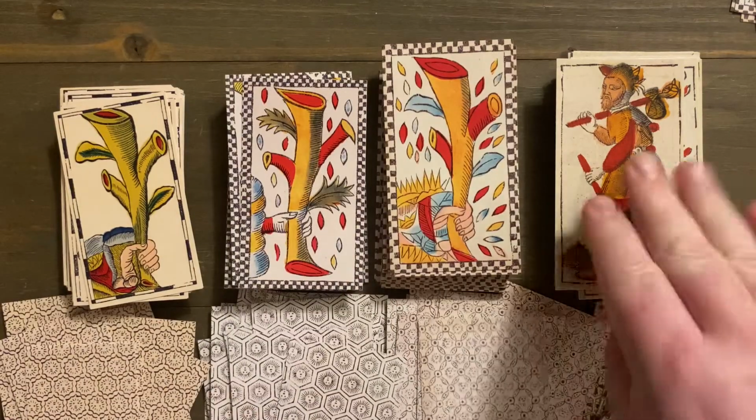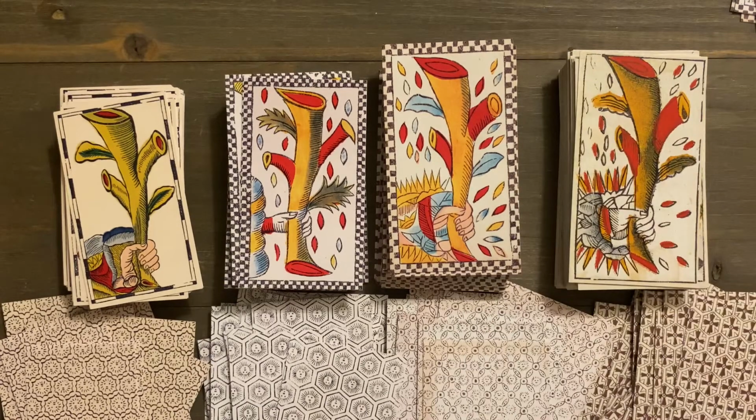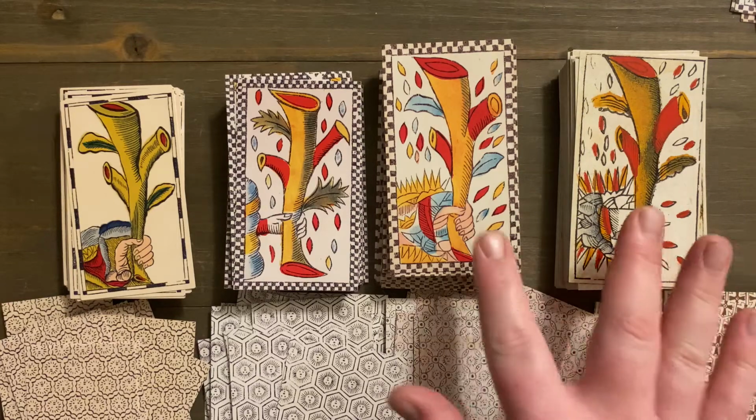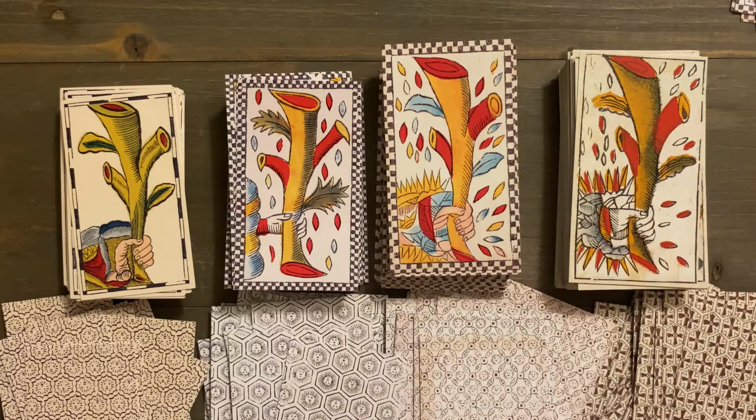And normally I don't focus too much on the pips, but we're going to look at the pips in these decks because I believe they're very important. We have the aces here, and you can see, other than the Vandenborre, the droplets are gone. These two, again, are very similar. The shape of the baton, the shape of the hand, even the directions of the droplets, they're very similar.